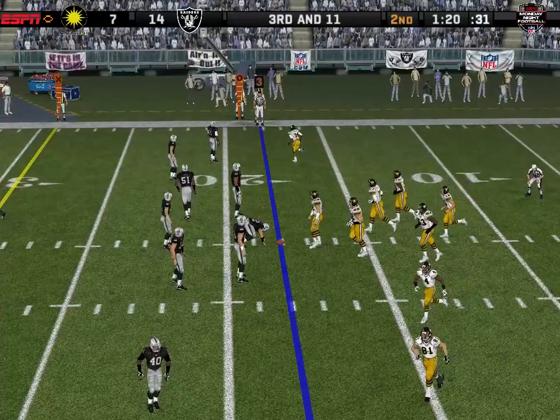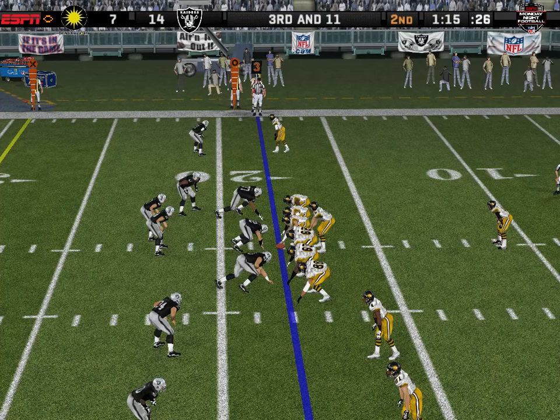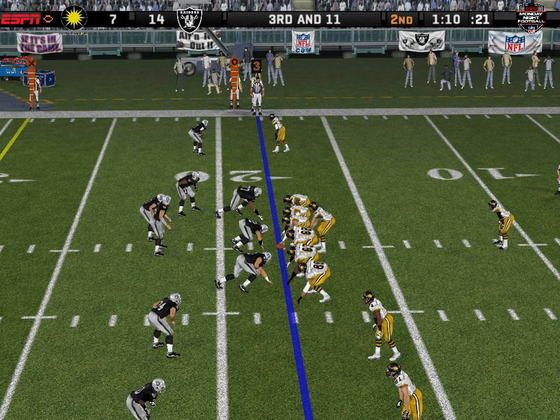What's the hard count? Come on! The Raiders come out in a nickel package. Nothing deep.